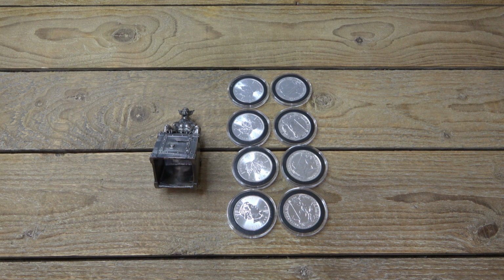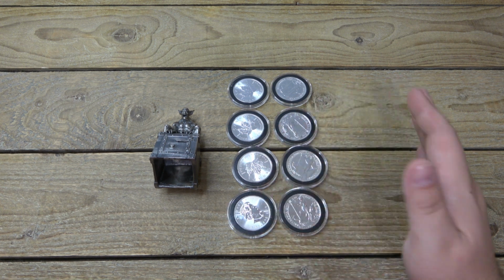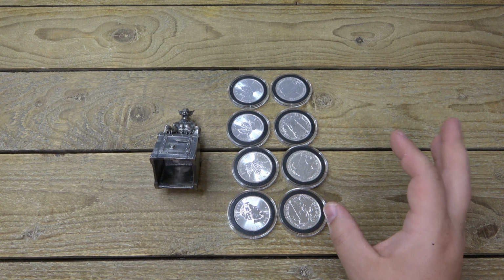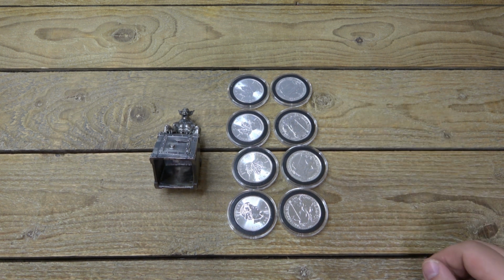Oh, I did mention I was going to talk about gold, and I never did. So silver has been steadily over $30 an ounce. Gold came really close to hitting $2,500 an ounce. I think it was like $2,492 or 94 or something like that. But it's been steadily over $2,400 an ounce.